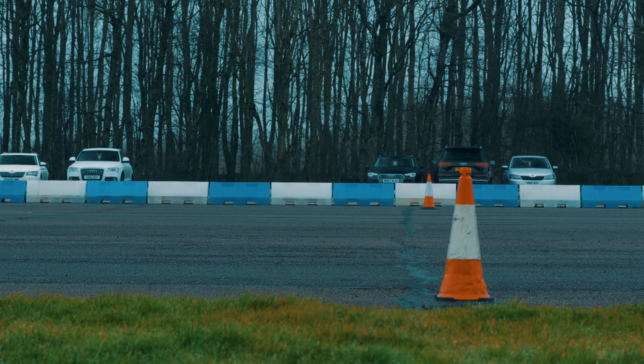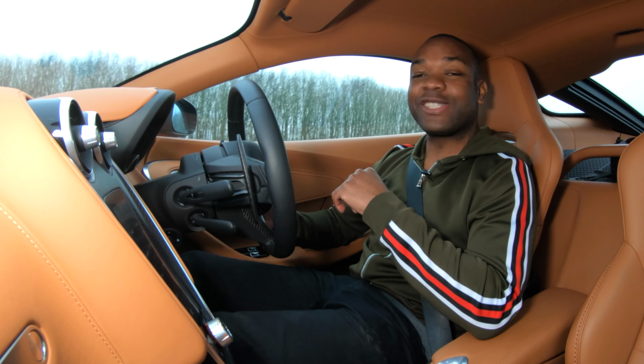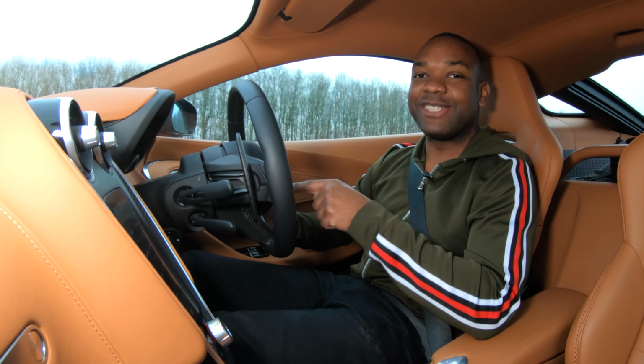So there you go, guys. Fun little race for you. Bentley Continental GT versus McLaren GT.